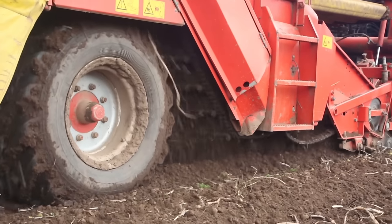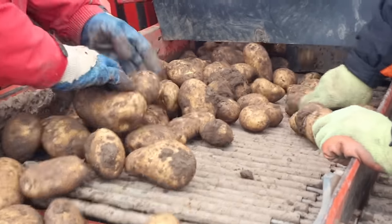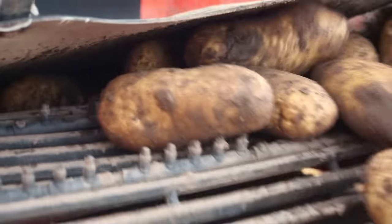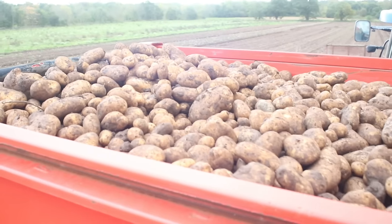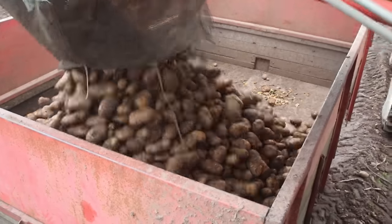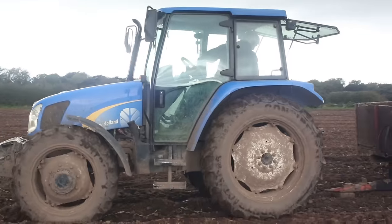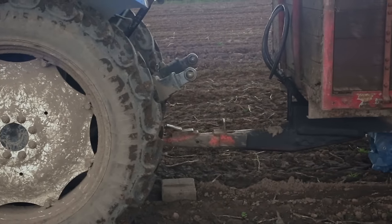The potatoes shoot up through the harvester and make their way down this conveyor belt, where the farmer checks all of the potatoes. He throws away any bad ones. Once all the potatoes are collected, the harvester lifts them up and tips them into a trailer. The farmer then hooks up the trailer and takes the potatoes back to the farmyard.